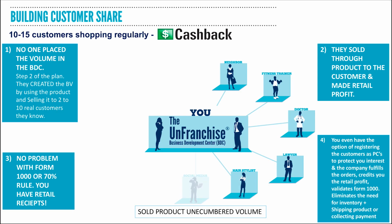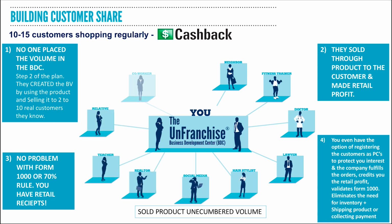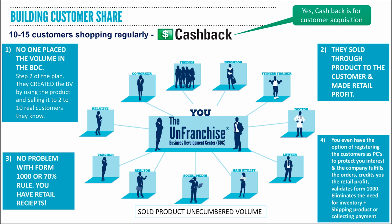So when you do that right, yeah, we have cashback to get more customers. It's there. But no one placed the volume in the BDC. A while back, people were actually being qualified by people placing volume in the BDC, and they didn't even do step two. I mean, it really undermined the plan. We had to stop that. But no one placed the volume in the BDC.